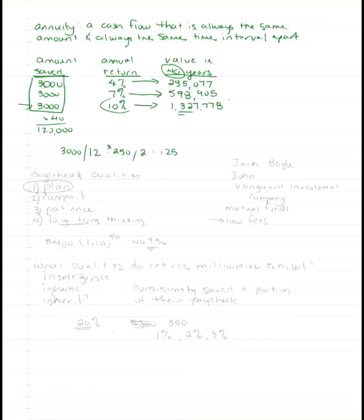Now, to be a Bogle head, and a Bogle head is someone who follows the ideas that John Bogle has. I've seen him called Jack, and I've also seen him called John. I am not actually quite sure which one is his name. But he developed the Vanguard Investment Company.